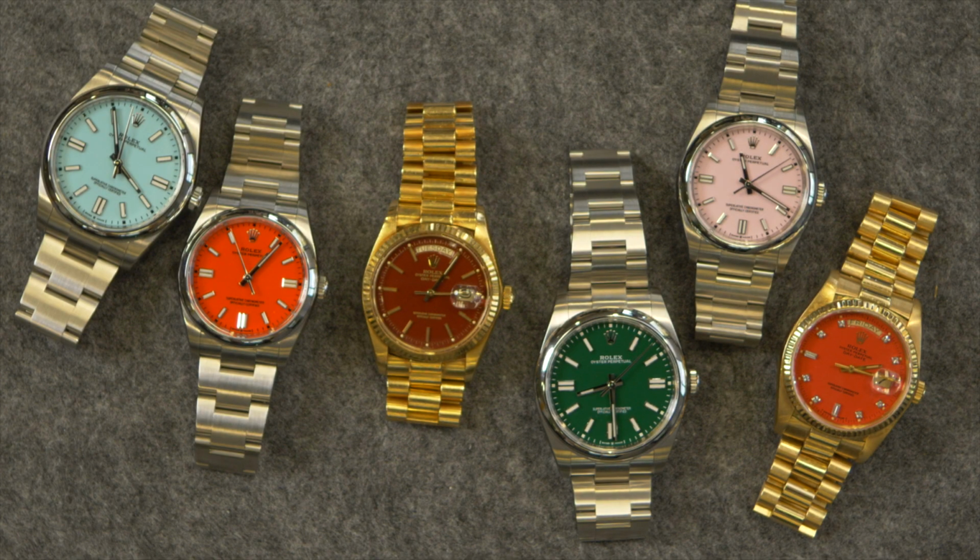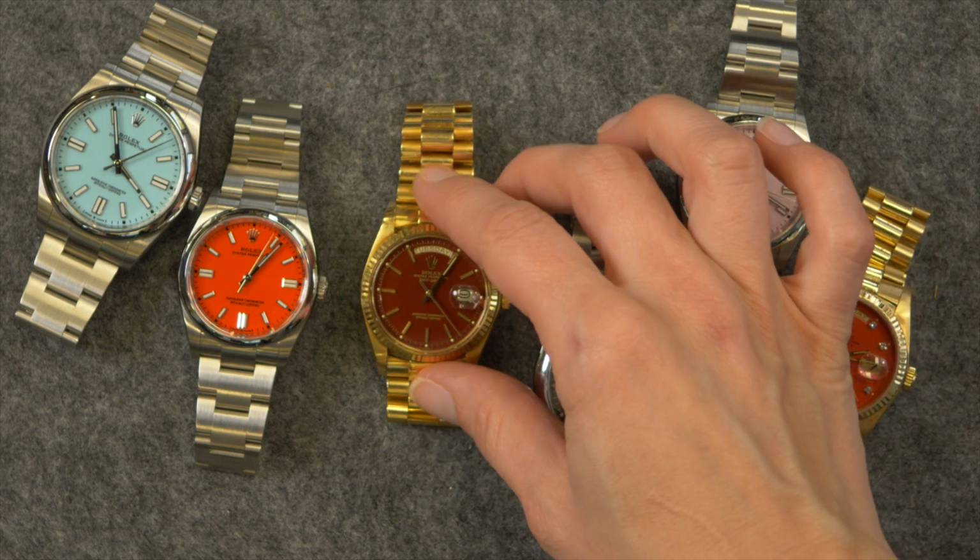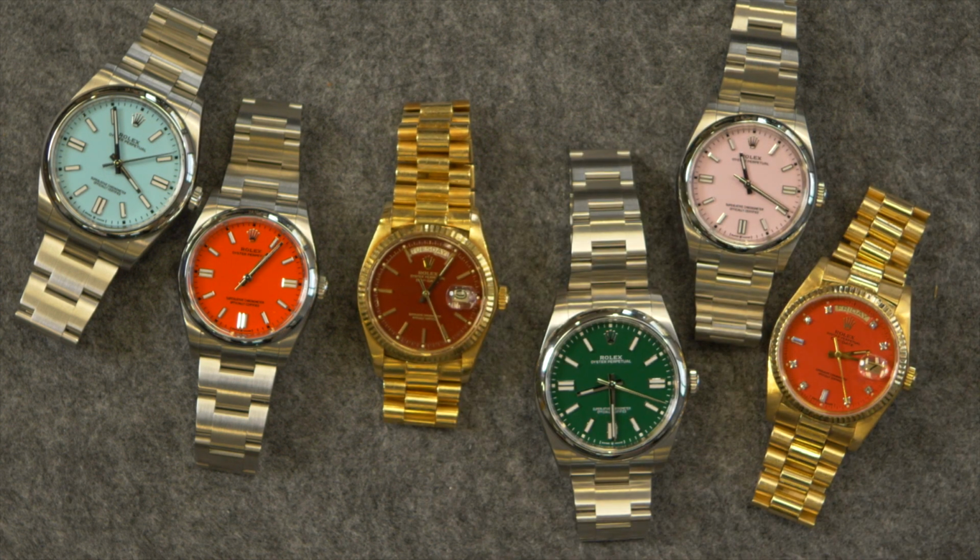With the Stella dials, there were lots of different options, right? We have full diamond dials, dials with some diamond markers, different hands. There's just lots of different options. Kind of in these ones, diamond markers, sticks. Yeah, and even mine is just sticks. It's tough. It feels a little bit like we're comparing apples and oranges.